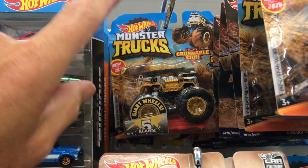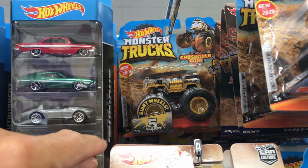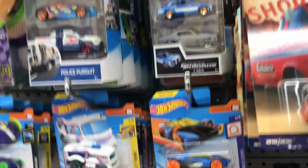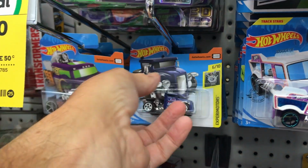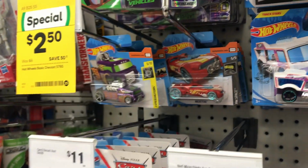Monster Trucks. I'm actually currently making a monster truck track at the moment. It's going to be some time before it's finished. Just for a bit of fun, just to mix it up. Let's see what else they've got here. Yeah, the usual junk. There's the dunny truck again. No, I'm not going to get that.